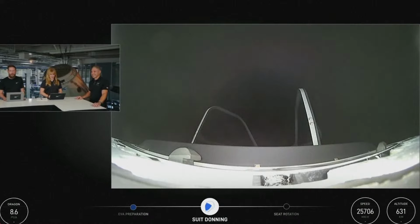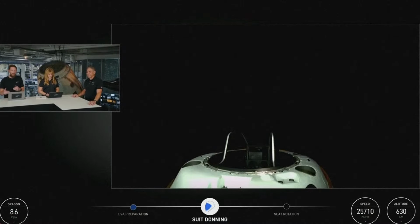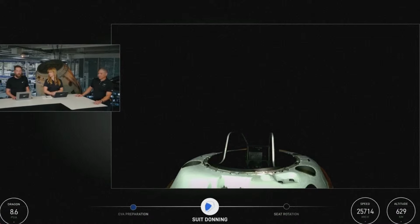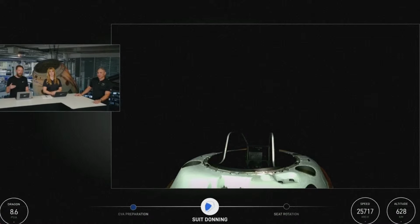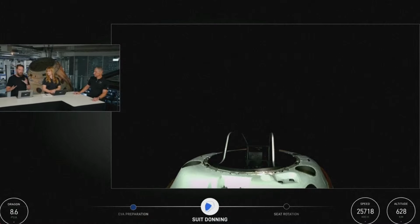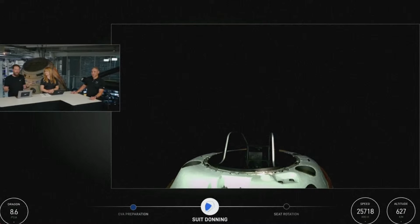Well, so right now we're still kind of waiting to get into some of the final preparations for this spacewalk. We should be coming up on seat rotation. I don't know if we missed it or not, but again, they're going to be rotating those seats to move them upright. That's just going to give the crew a little bit extra room to move around as we get into this. But for now, why don't we take a couple of moments and meet Dragon.